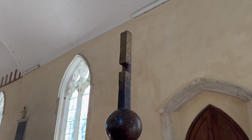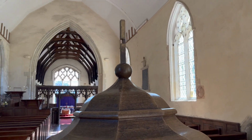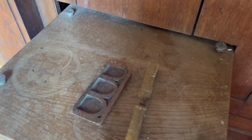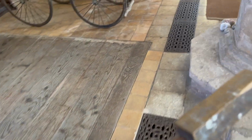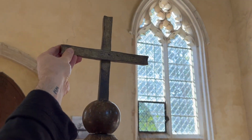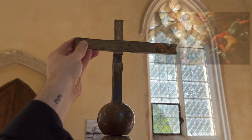And then I saw this. I was wondering what the hell this is. Just a big stick on top. Then I noticed there's a chunk out of it. I turned around to film the organ, and I found this wooden stick. I was like, hang on a minute. There's a chunk out of this stick. There's a chunk out of that stick. Let's try and make two sticks. And there we go. Sort of summons Jesus.